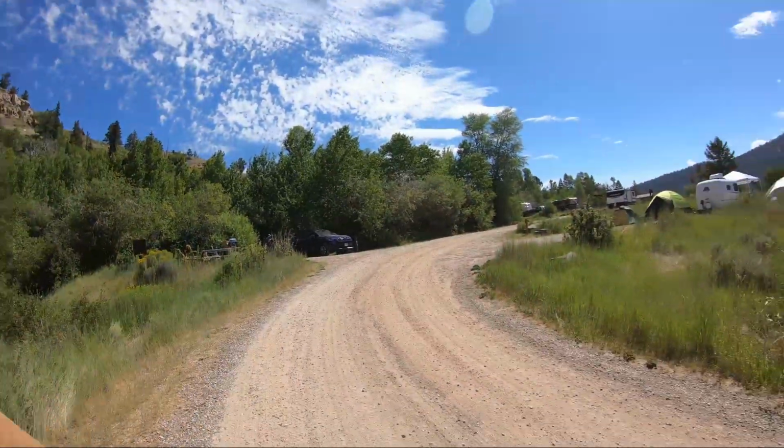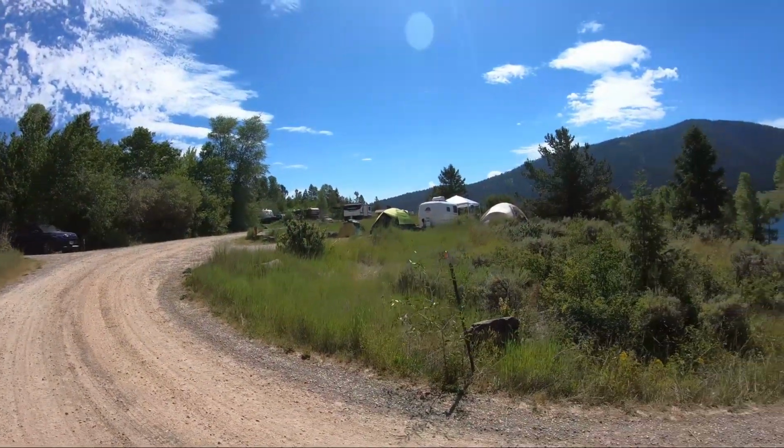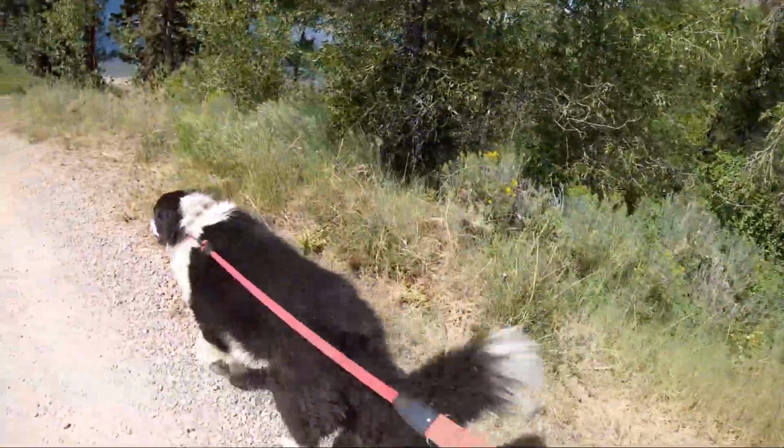Oh, hey everybody. I am at Atherton Creek Campground. Kind of see the campground over this way. It's not a big campground. They got like 25 sites. It's right on a lake, which is actually kind of nice. We're walking down to the lake now in the big boy.